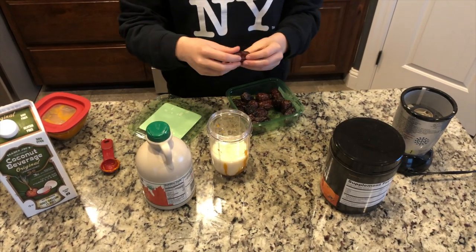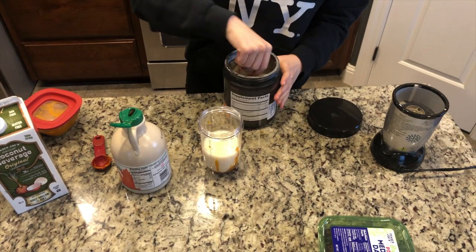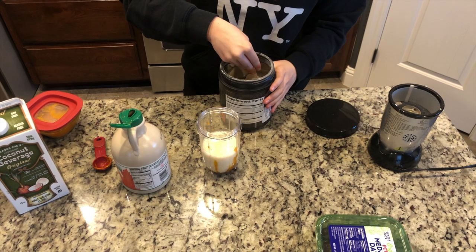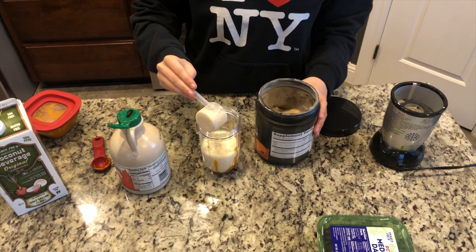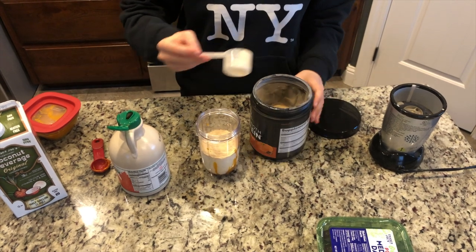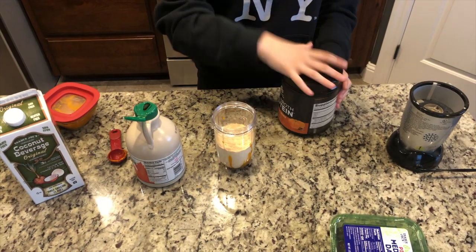And then I'm going to take 2 dates that are already pitted, so I don't have to take the seeds out of them. After the dates are added in, I'm gonna add in some pumpkin pie spice protein powder. So I'm just doing about 3/4 of a scoop. And this is bone broth protein, so it's really good for you, and this pumpkin one tastes so good.